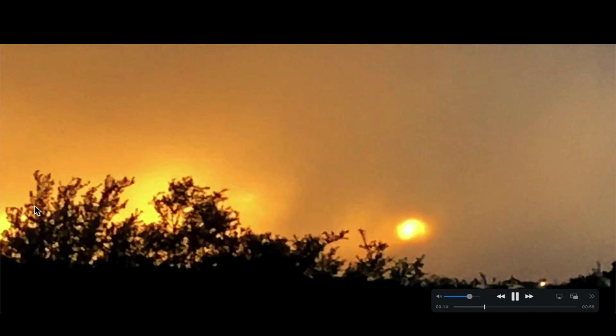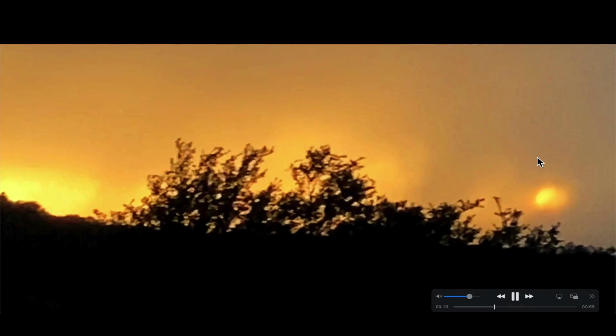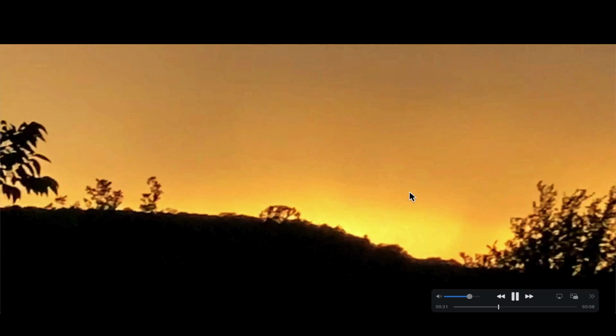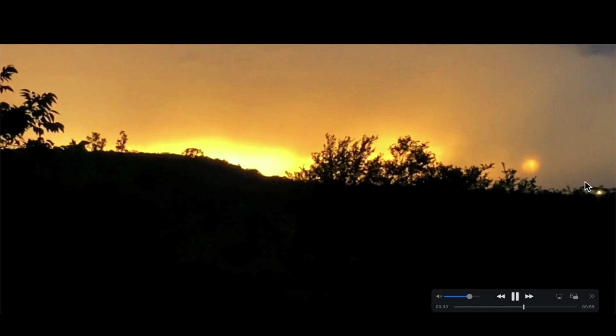The sun's over here on the left. This showed up over here on the right, and it looks very cloudy, quite possibly from wildfire smoke or something. But the sun was over here on the left, and that's what he asks here. What's that? Something very bright.